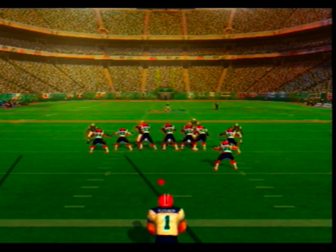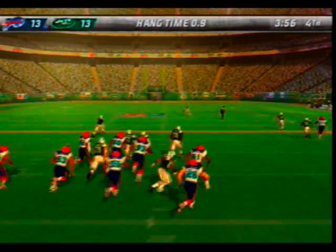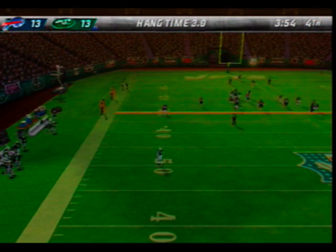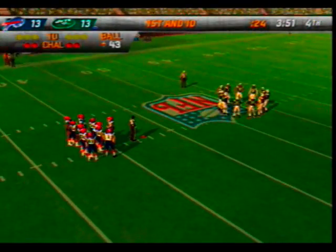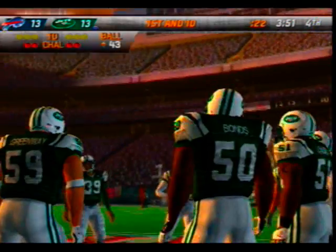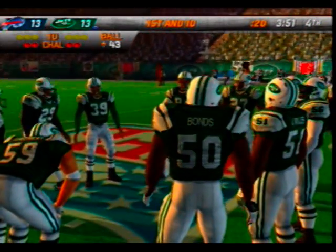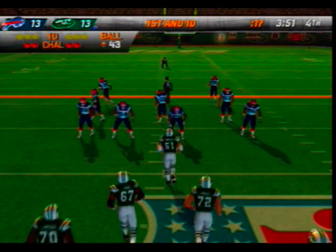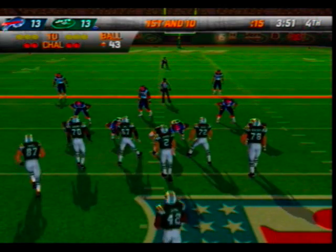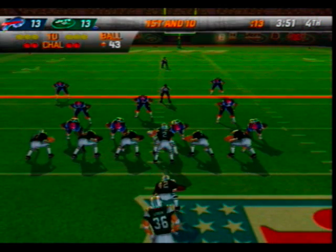The defense did a great job on that series, pushing them backward. From the 46-yard line, they have a reputation for pulling out wins right at the end of the game. They have another chance to do that kind of thing right here with this drive. So they have first and 10 here at the 43-yard line.